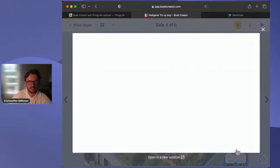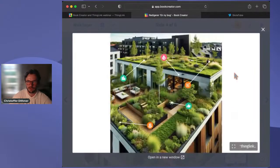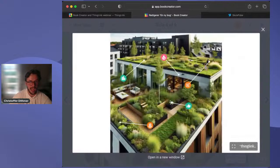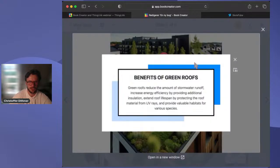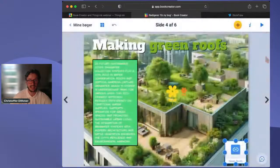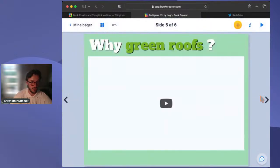So it's possible for me to double tap, even though I'm not in presentation mode, and then I can simply have my interactive ThingLink image projects here and click on all our icons. I think that's super great for the students as well. We keep ourselves in one browser or in the Book Creator app, and it's simple for us to press X and then move on with our story.